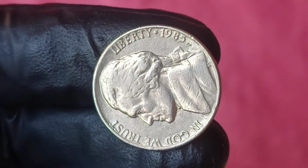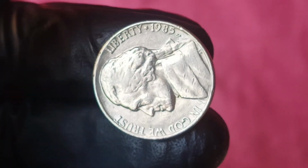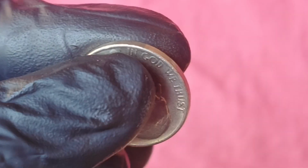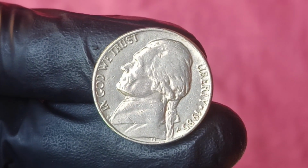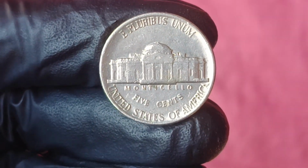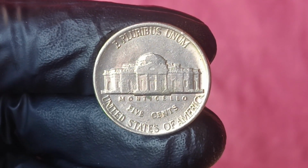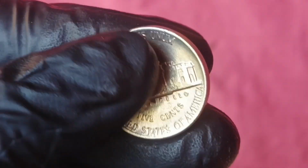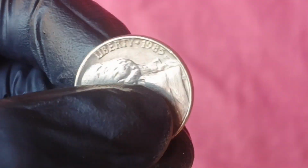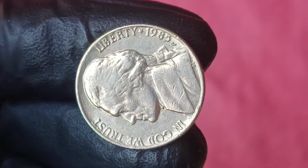Moreover, the mint mark errors play a significant role in determining the worth of these nickels. Generally, nickel coins produced at the Philadelphia Mint are not marked with a mint mark, while coins struck in Denver or San Francisco carry their respective indicators, the D or S. Occasionally, certain 1985 P nickels have been mistakenly struck with a D mint mark, leading to confusion and excitement amongst collectors, as these errors are rare and highly sought after.